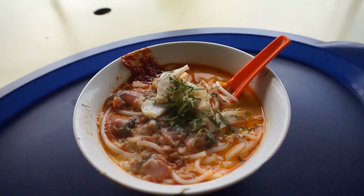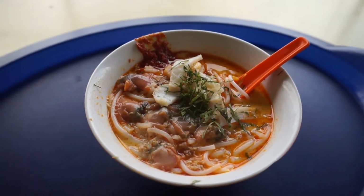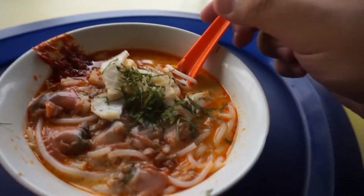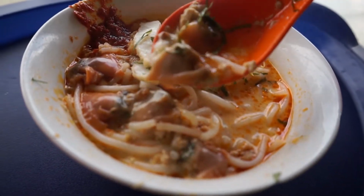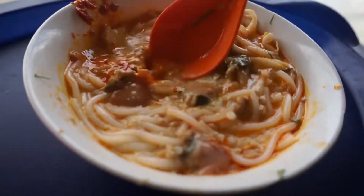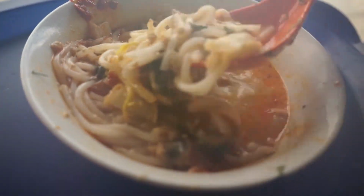Okay, and here is the laksa. For those who don't know what laksa is, you have a curry mix and you put it into a stock, and then you put in coconut milk, and then you also put in chili sambal to make it more spicy. Then the ingredients inside, you have cockles, thick rice noodles, fish cake, bean sprouts, and then you also have a laksa leaf that you put inside there.